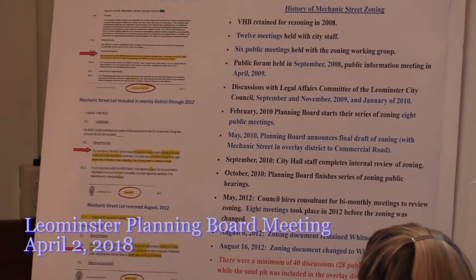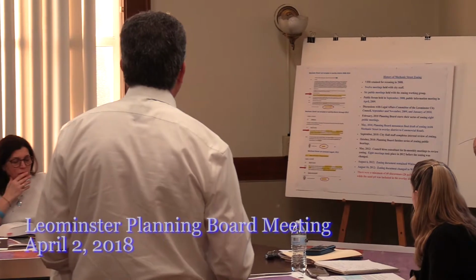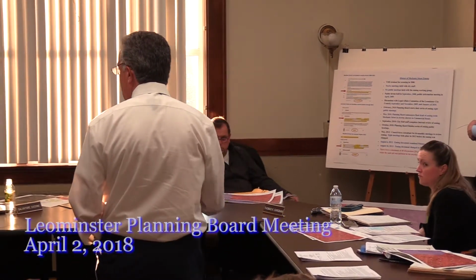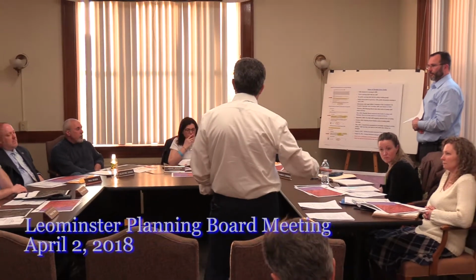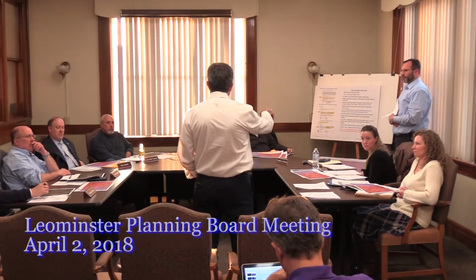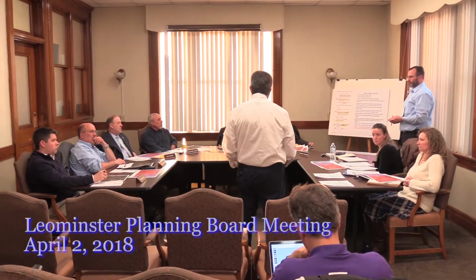It was removed from that, and now the zoning ends at 7th Street. And so that means you can put a business under the overlay district. You can put a business anywhere from downtown to 7th Street, but you can't put a business on this property. It's not zoned right. And again, overlay is different than commercial.